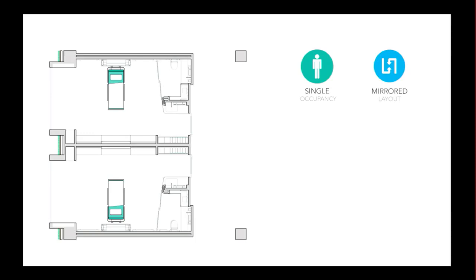We also went with a mirrored layout. There's definitely been a movement in some areas towards same-handed, which means the rooms kind of are always the same, repetitious. But with mirrored, there's some architectural advantages. You can stack services and create a more compact layout. And really, the jury's still out, too, on the research, whether same-handed makes any difference or not.